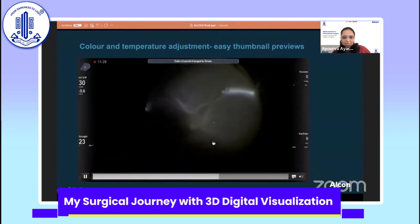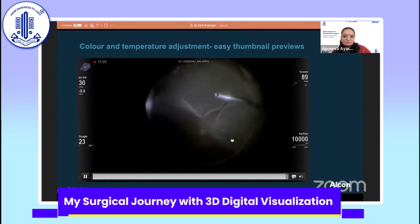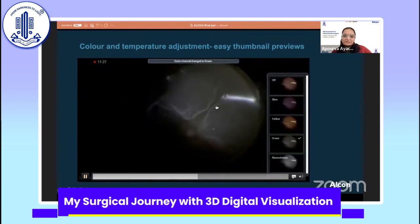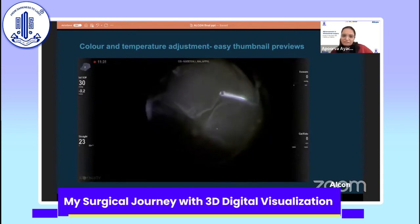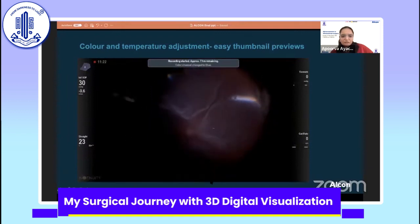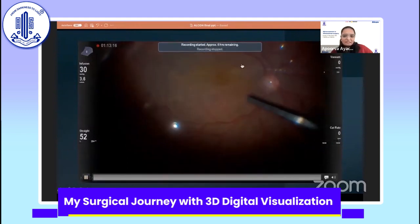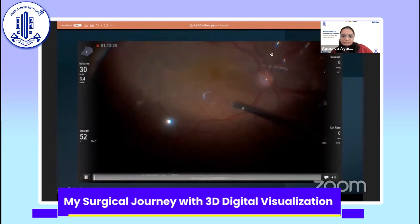This is a simple RD case I was seeing, and maybe if somebody forces me to say something, I would have said, okay, this green filter, I'm able to see some anterior vitreous better, maybe because of some wavelength tweaking in the panel. But then I actually used the color panels which are preset, and they are very convenient in a thumbnail view. You get it at the right side of the screen.